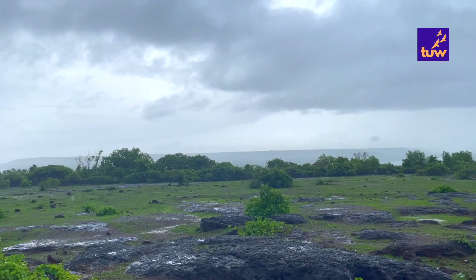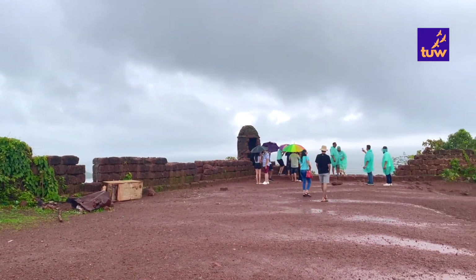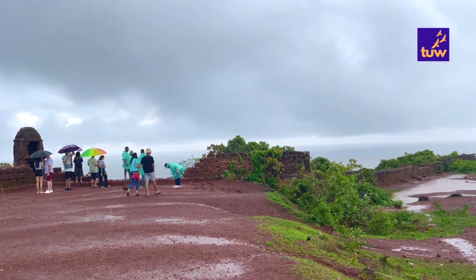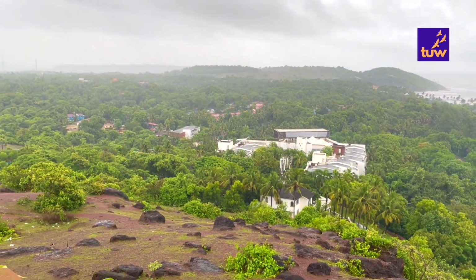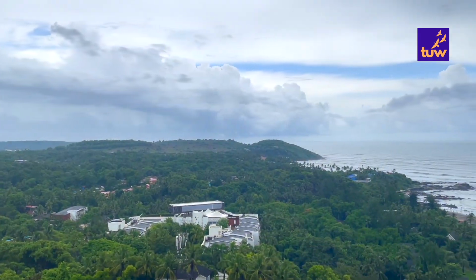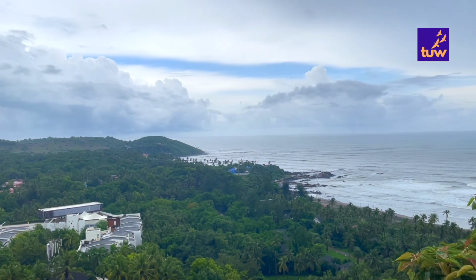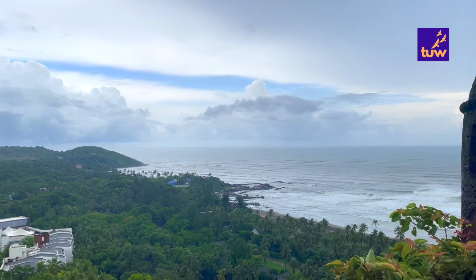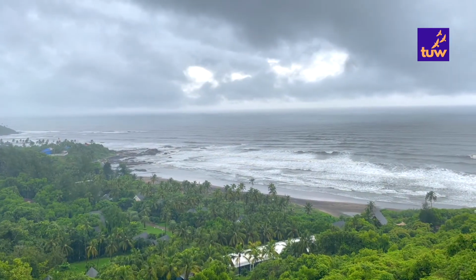There are ramparts on the walls over which you can walk and get a spectacular view of the Arabian Sea, Chapora River, Morjim Beach, Ozran Beach, Chapora Beach, Paccheta Beach, and even up to Anjuna Beach. This is also the place where the iconic Bollywood movie Dil Chahta Hai was shot. Although the fort is in ruins now, its impressive history, undeniable majestic charm, and scenic location near the sea make it one of the most loved tourist attractions in Goa.